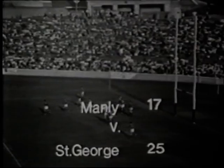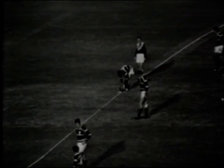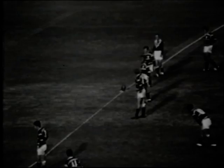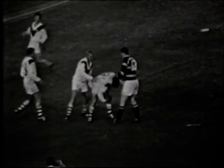Langlands 5 goals from 8 attempts. St George still leading by 25 points to 17. Well, 18 minutes to go. Still plenty of time for Manly to get back into the game, but they'll have to tackle better and they'll have to make better use of their possession. And the Manly forwards out to do something about it. You could see them moving very quickly up in defence.